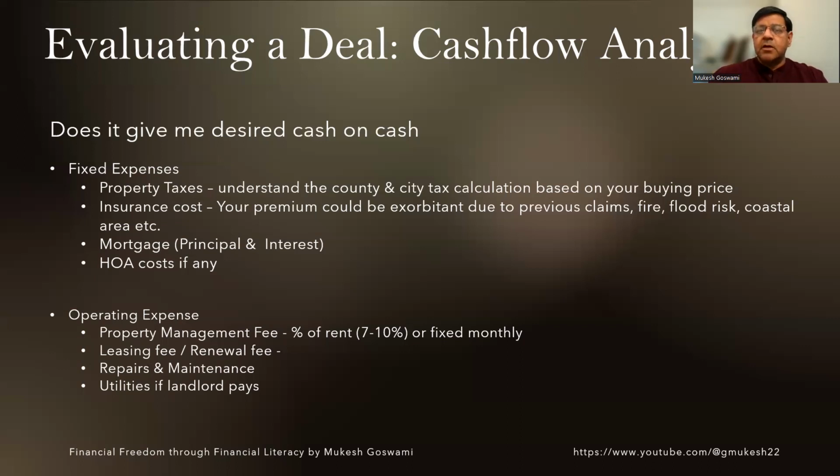Repairs and maintenance, you cannot predict everything, but I would suggest put a number down depending on your property's condition. Based on that, put a number down in your spreadsheet so that you can understand how much you are going to set aside for yearly repairs and maintenance. There are certain properties where some utilities are tied to the landlord, or you end up paying those utilities, maybe water, sewer, trash and that kind of thing. So if there are utilities that the landlord pays, put them down in your spreadsheet.